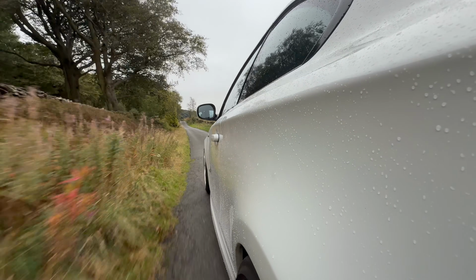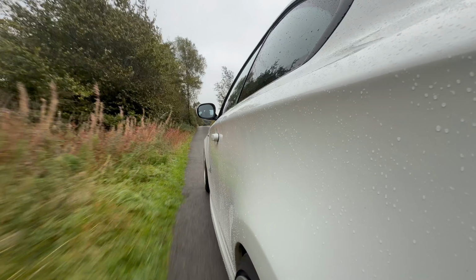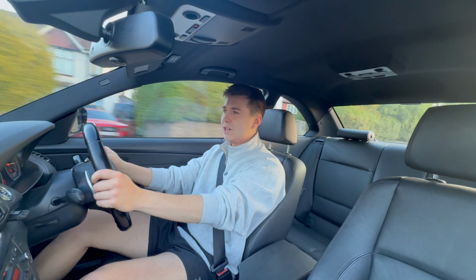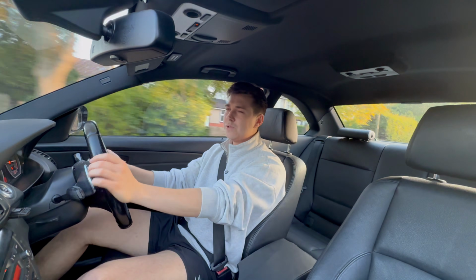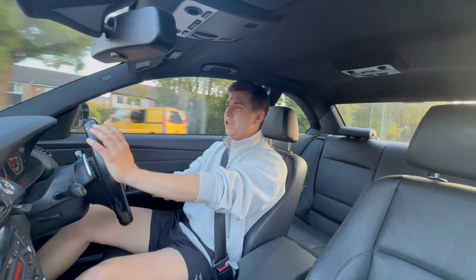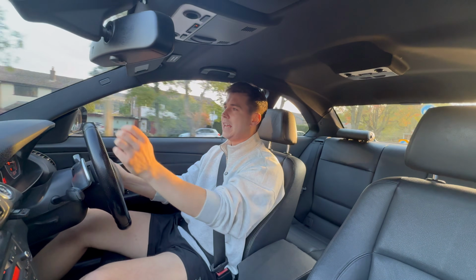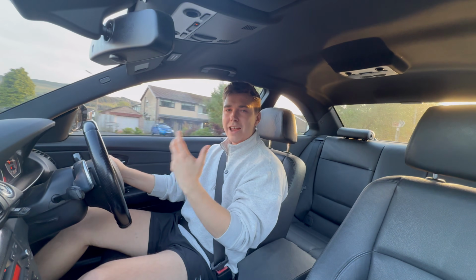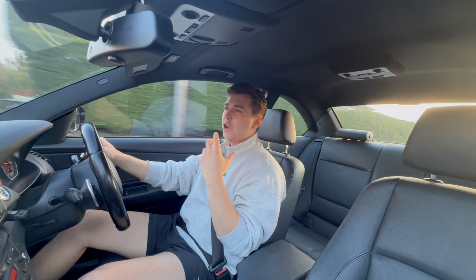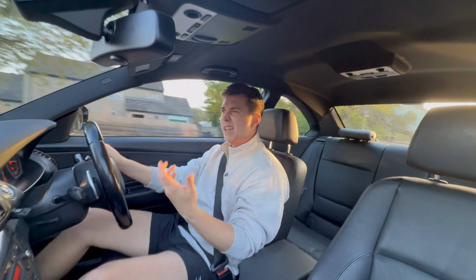I've obviously owned a Porsche Cayman before, which had the PDK gearbox. Yes, that is slightly better, but for a car this price, I don't know what more you can really ask for. There's nothing that even comes close in this price range of about 7 to 10 grand where you get this kind of setup. The downshifts are absolutely instantaneous, and it adds to that dynamic driving.